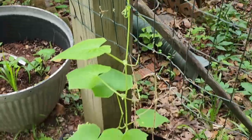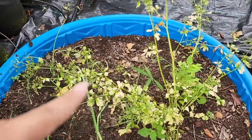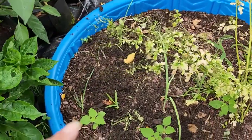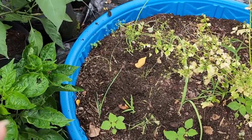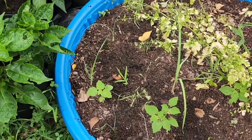It's climbing up on its own. So in this bed I have some pink celery that I let go to seed because I want to collect all the seeds. I also have a bunch of leeks in here, which the squirrels got to, and there's not too many of them left, but you know, they're making their way.